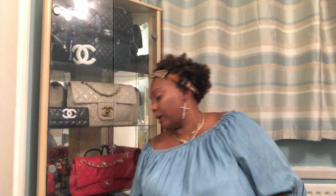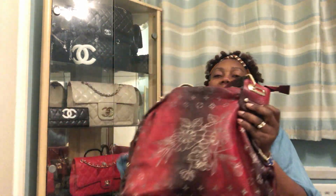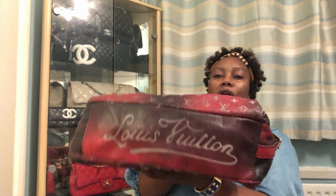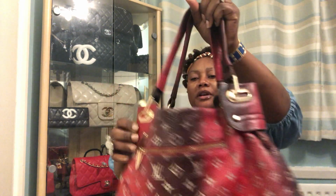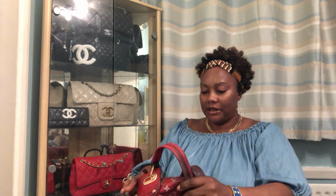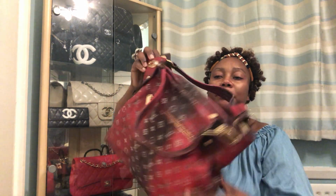Another bag that I am sure is not authentic is this bag right here. It's got all these LVs, and the quality of the leather is actually stunning. It's a real leather bag, calf leather. It's got this Louis Vuitton, and it's got a huge Louis Vuitton print on the bottom. LVs everywhere. The zipper, that's a Louis Vuitton. All the zippers inside as well, they say Louis Vuitton. Literally all the zippers are Louis Vuitton.